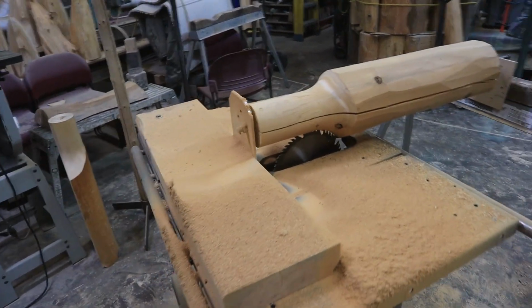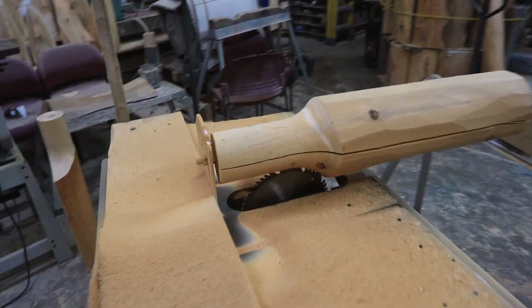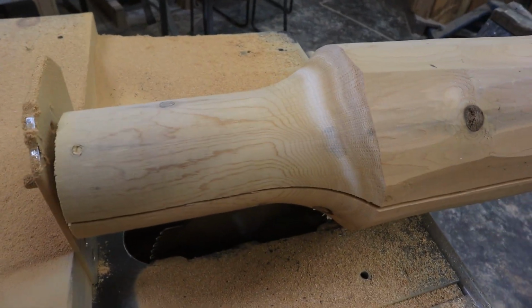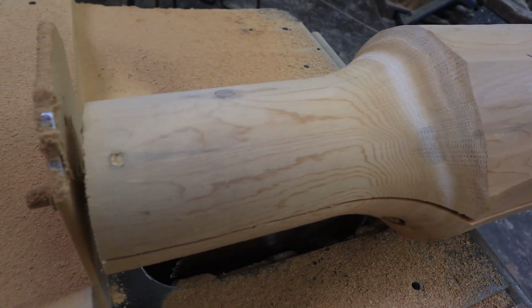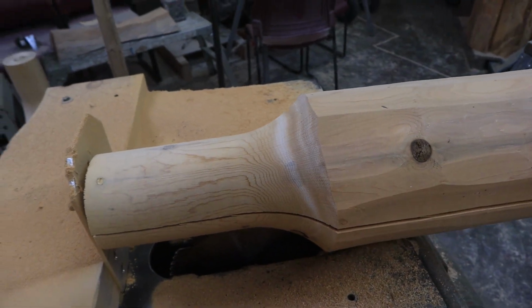The thing is, it worked, and it worked really good. Look how nice that is. Look at the cut down there. It's absolutely amazing. We're going to check the diameter in just a minute and see how that panned out.